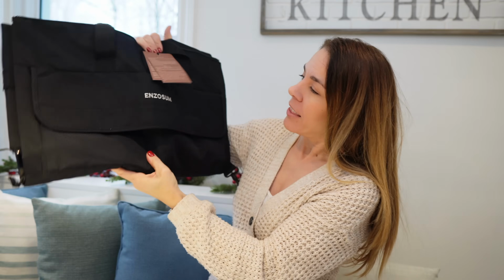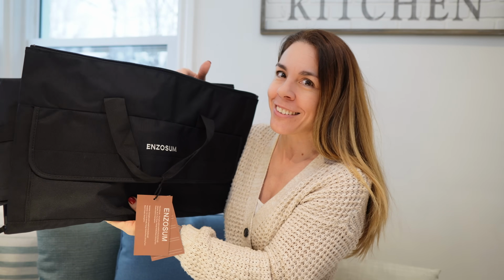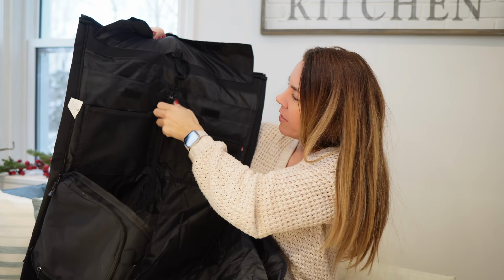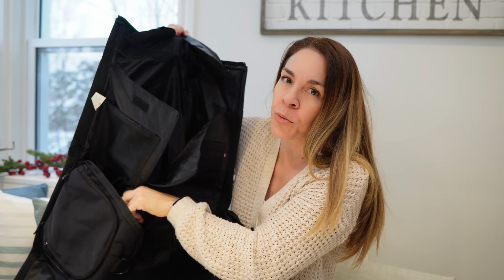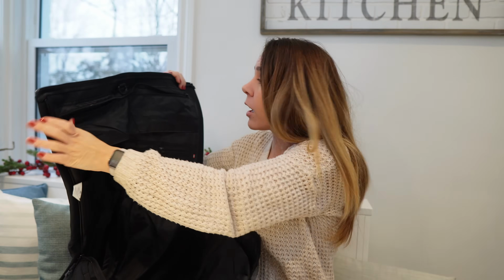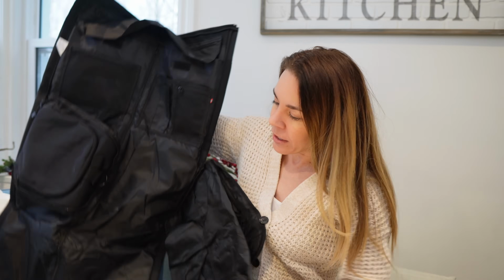Speaking of bags, I just got this new garment bag for my husband. This is from the company Enzo Sum. What's cool about this is it's a duffel bag slash garment bag. So here you have a flap, and this unzips. You can put your garments in here, which is kind of cool, especially for a cruise, because every woman and man knows that you want to bring at least a couple of fancy outfits for elegant night, and that way your stuff doesn't get crushed.